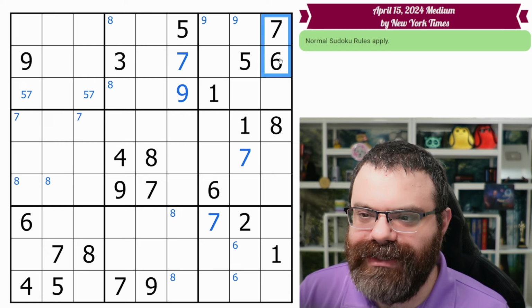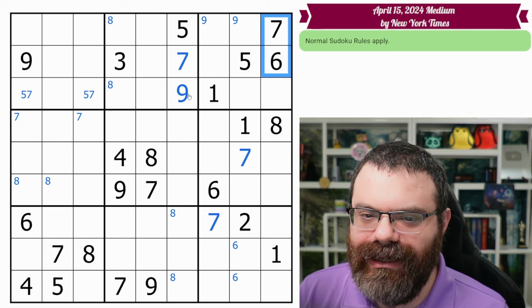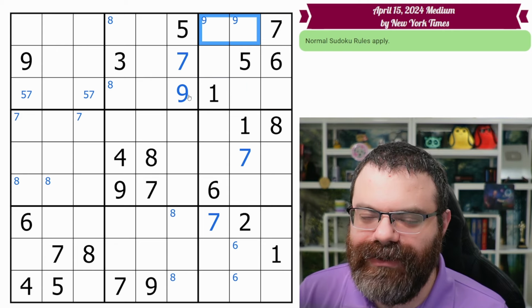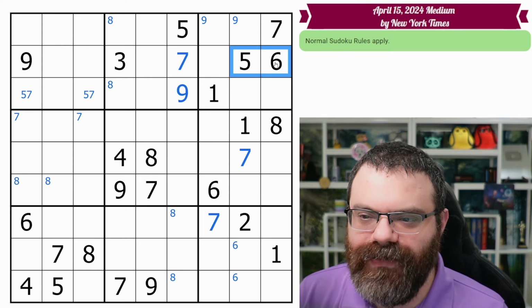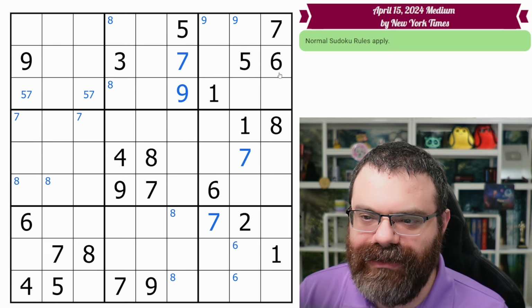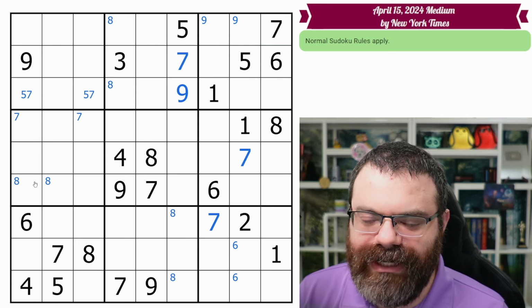This box here, crossings, we might have one on the 7-9. Or sorry, this 6-7. So maybe the 9 would do it. This 9 looks in. And actually, we already have 9s marked in this box, so we don't really care about that. We also have this 5-6. 6 and 7 are already in the box. Not helpful. All right, so nothing there.